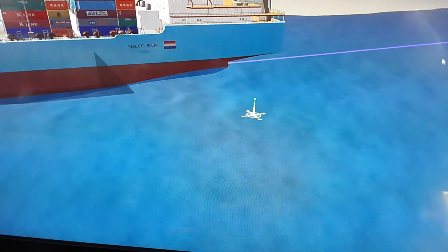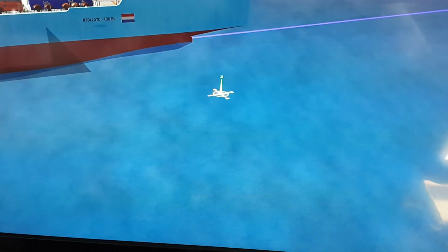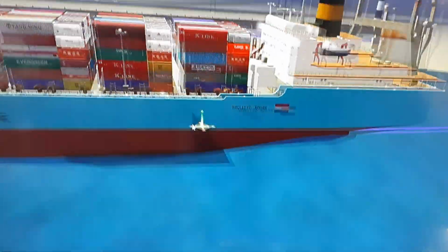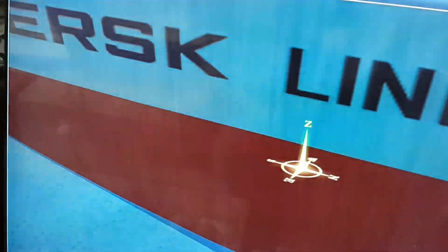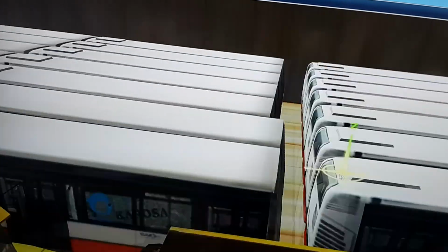Next up, USA NL drivable ship Nedloy Runin container ship. This container ship carries containers on the upper level and cars, trucks, and buses on the lower level. And general goods, apparently.